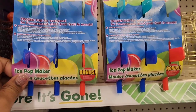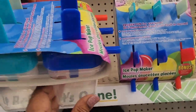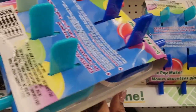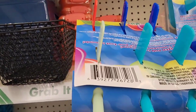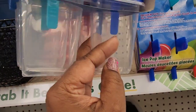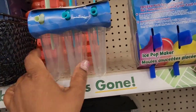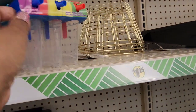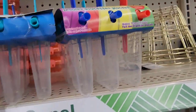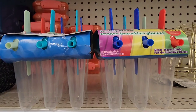You would get 4 ice pop here. Now you get a bonus, you get 2 extra ones. And I love the colors that they included. They included that beautiful aqua and that other color there. That's really, really cute. Look at that, how pretty. And so now they have 6 of them instead of 4. So what a great bang for your buck. Make frozen treats and it's dishwasher safe as well.